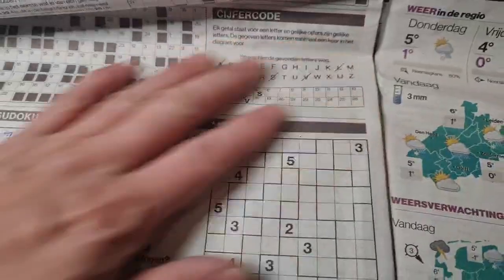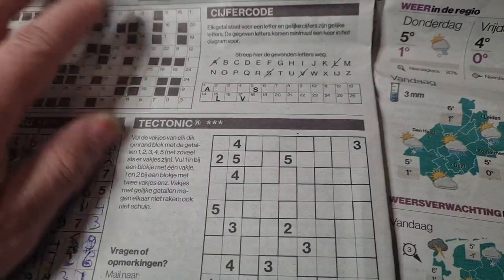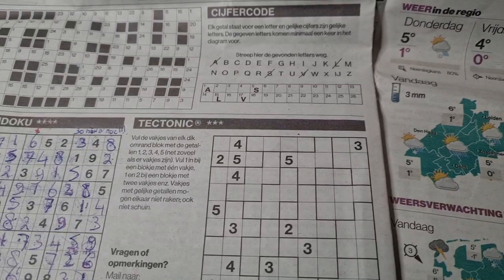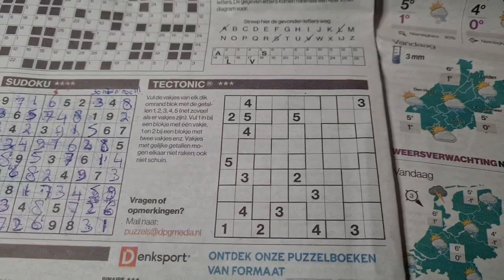By the way, in this newspaper, we have also an additional with extra puzzles, 7 extra puzzles. 4 of them I will solve not now but in the evening. Now I will continue with this Jigsaw Sudoku.